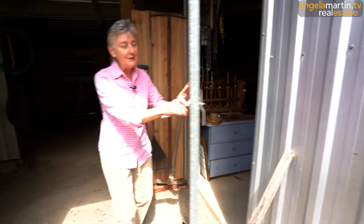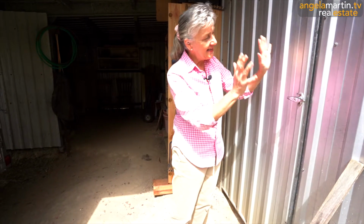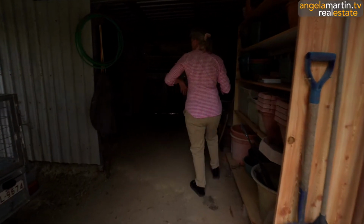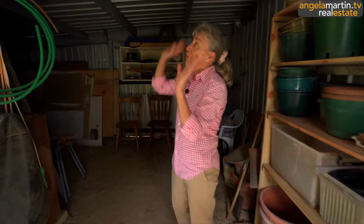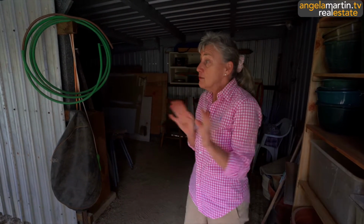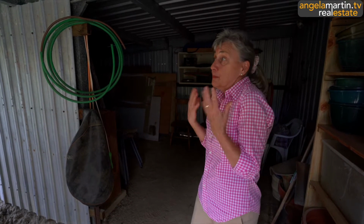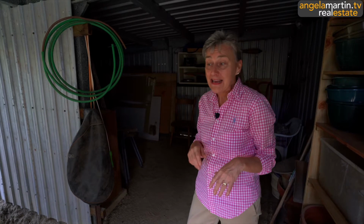And there's still plenty of space. Ta-da! Nice and easy. Still plenty of space for other garden things. Now, what's important here is that if you, for example, have a horse, or you would love to buy a horse, there is a little bit of space here where you could put your hay, or your little baby horse could just come in out of the rain.